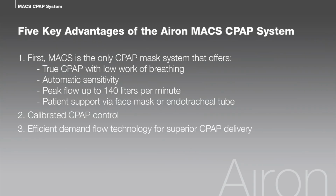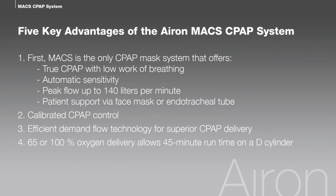Further, the device uses efficient demand flow technology with automatic flow triggering. This enables superior CPAP delivery without wasting oxygen while maintaining CPAP pressure. Also, MACS provides the option of 65 or 100% oxygen delivery to match patient effort and oxygen needs. MACS has the lowest oxygen consumption of any CPAP device, with a 45-minute runtime on a D cylinder.